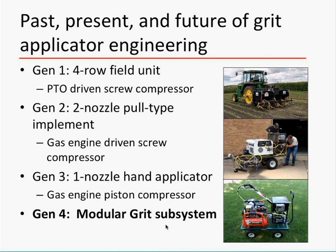The fourth system, the one that I was just talking about, is also designed to be kind of a modular grit subsystem as a part of it. If you look at the front part of the cart in the lower diagram there, this is kind of what I would call the grit module on this one.